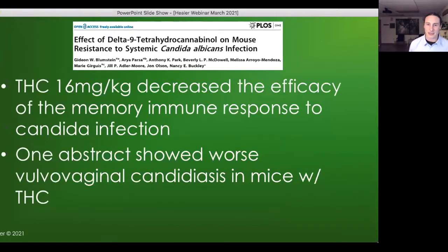So just a little background information on cannabis and Candida in general. There really isn't much out there about the effect of cannabis and Candida. There's much more research about the compounds in cannabis and their antibiotic properties than there is about their anti-yeast or antifungal properties. But this is one study from a few years ago looking at a moderate dose of THC in mice.